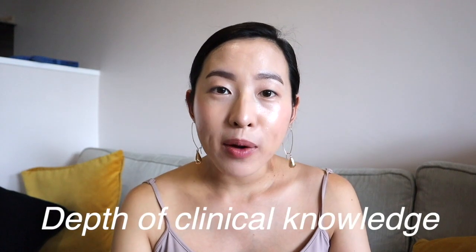The insane amount of detail in primary care has blown my mind. So in hospital, if a patient has low or high blood pressure, it's a very small part of the puzzle.